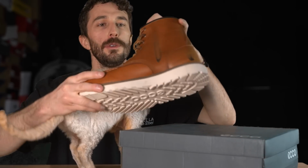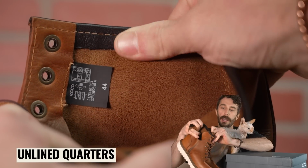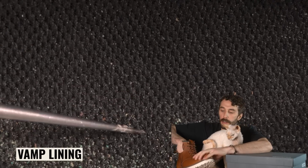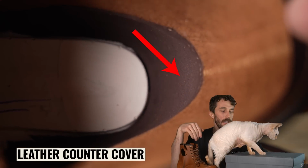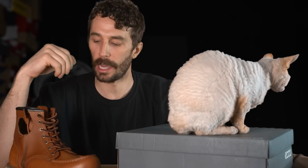And if we start going to the inside of the boot, you can see that the quarters of the boot are not lined like a very traditional heritage boot. There is a little bit of a fabric liner in the vamp, and it looks like there is a leather counter cover on the inside, but it looks like a really thin suede leather. So we'll see if we get it cut in half if it's actually leather.